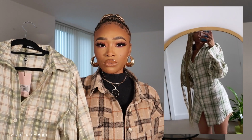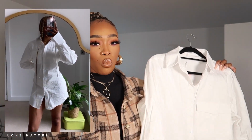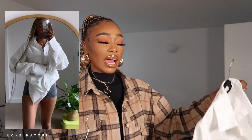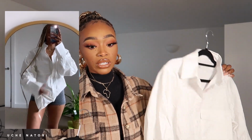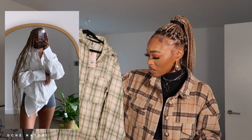This material for some reason is different from the white shirt. The white shirt definitely feels a bit more fitted. So if you're gonna go with either, I would say white. White is a classic anyway for summer, and the material that this is made from fits nicer. This is just so cute though, I like the print, I like the way it looks.